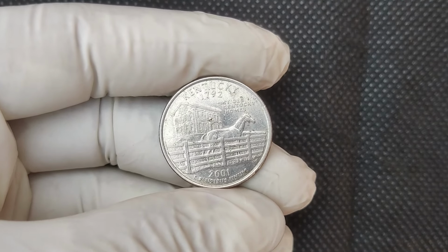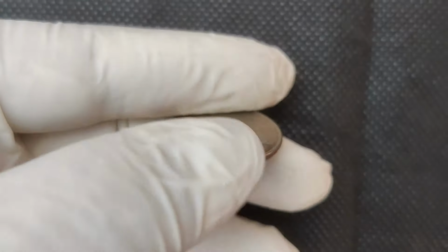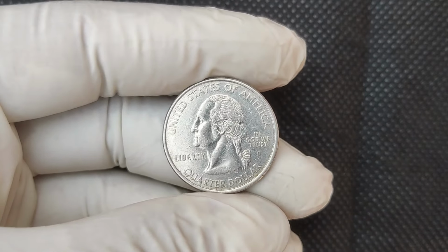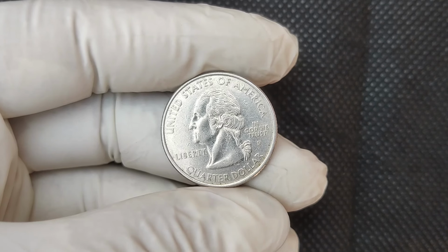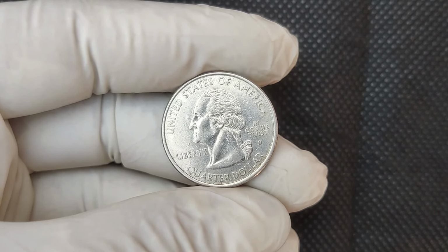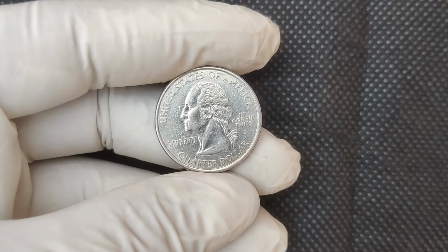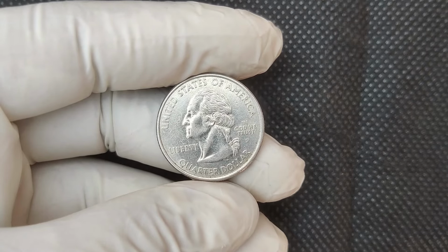The value of a 2001D Mint Mark Quarter skyrockets when the coin is in nearly perfect condition, graded as MS67 or higher. Coins in this grade have no visible marks or flaws, which is incredibly rare for coins that have been in circulation. These top-condition coins are the ones that have made headlines for fetching high prices at auctions.